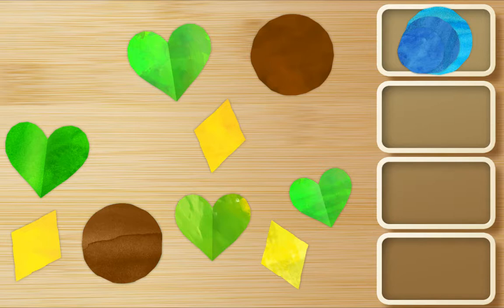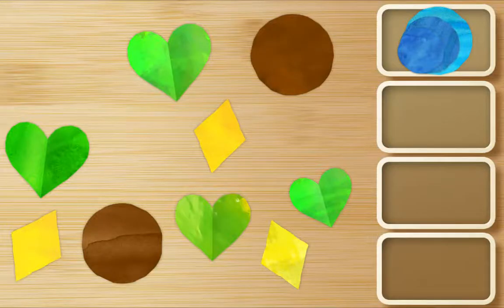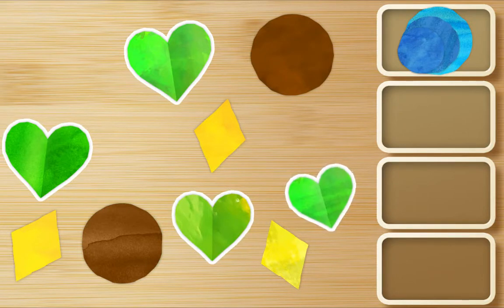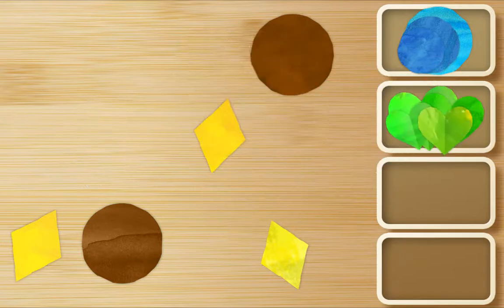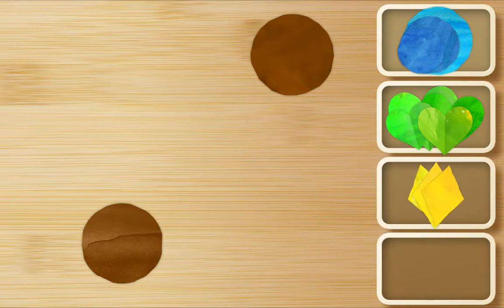Thank you, Monkey. Now, let's gather all of the green hearts. Okay. Here. Here. Here's one! And here! Splendid! Should I look for yellow diamonds now, Miss Panda? That's a good idea! Okay! Here. Here. And here! Great! And what's left? Two brown circles.